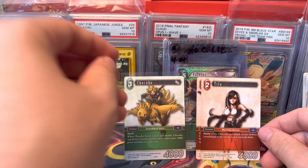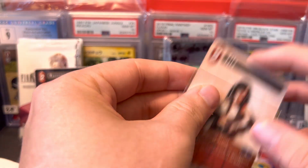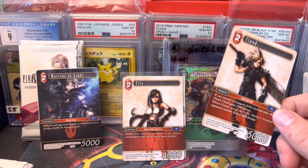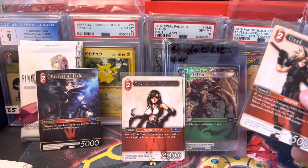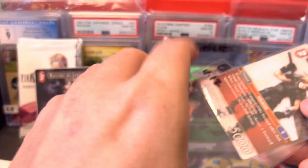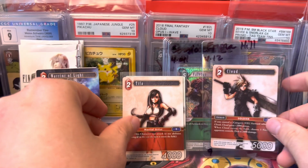Here's Kokobo. I only like the Kokobo because Cloud's riding it. Here's Tifa. Boy, I'm loving the lighting we're getting right now. We're getting some beautiful outdoor lighting coming in through the window, but just a little bit of it, very gentle lighting. So these are from the Common Commons, and we got Cloud. Okay, so he's definitely going to go.